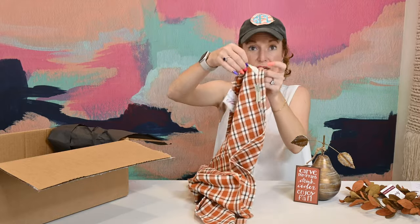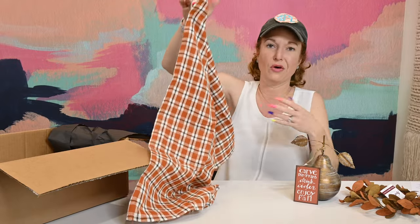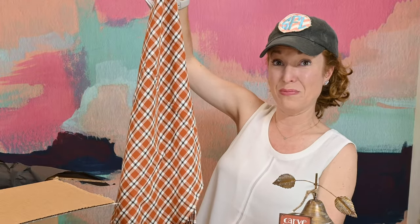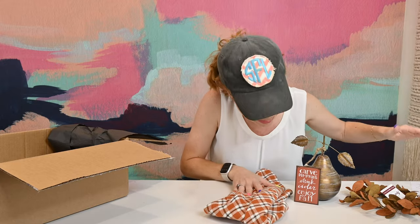And if you're the person who likes to hang them on hooks, it does have the strap thing to hang it. And it looks so cute. This would be a cute apron print also. Okay, I love the continuity here. The colors flow really, really well on this.